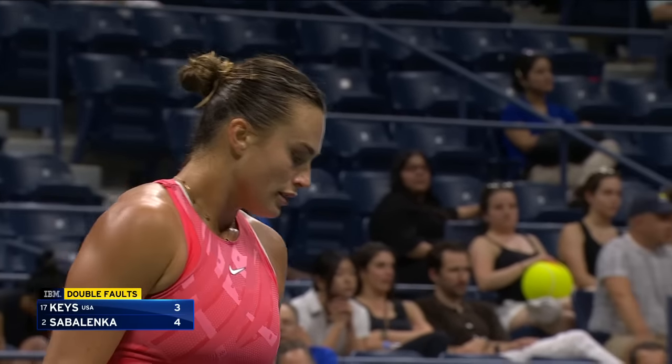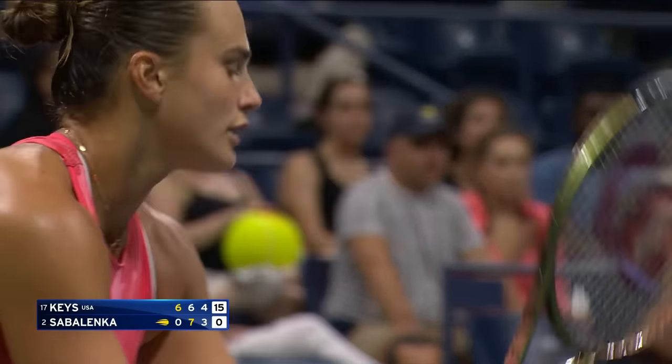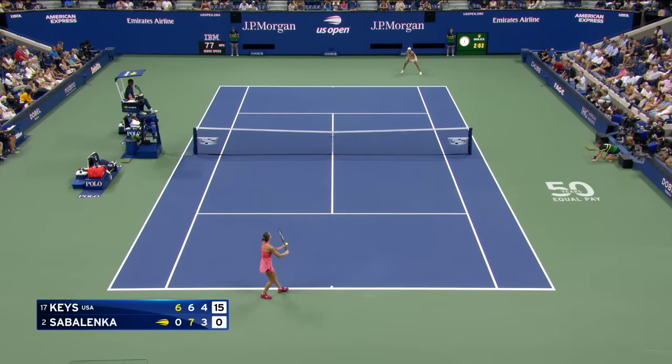And she's used to the double fault thing too. She's among the leaders on the tour in that category. But this year it's been reduced.